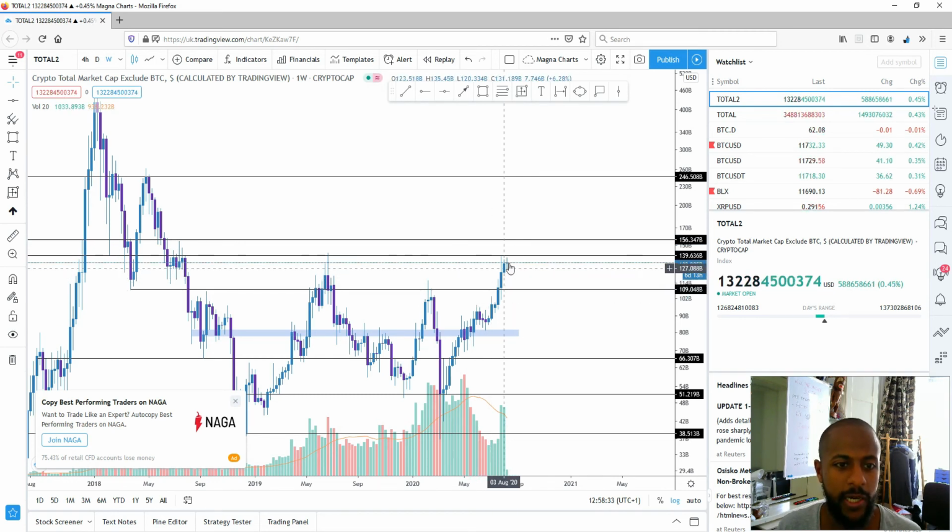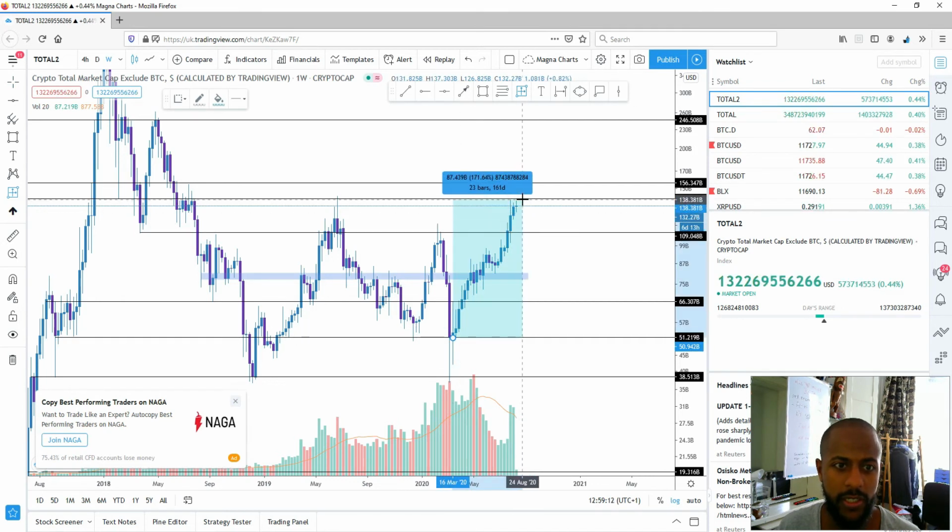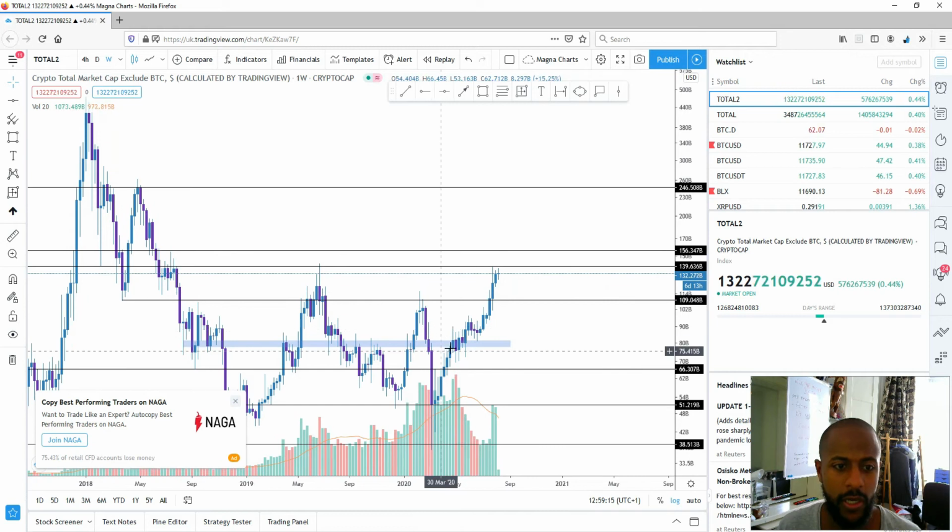And at the same time, if we do not break past this point, if we reject from this level as we did previously in June 2019, we could reject and then either use this as support or this area as support, or this zone right here. You can see it wicked perfectly to this area, so we could use that as support as well. So it will be a little correction, or maybe not so little, how much? About a 20% correction, which is a healthy correction as well. As you can see, we've really risen quite a lot since the COVID-19 crash, about 171%. So another correction would be healthy and a good thing to see.